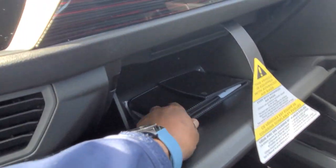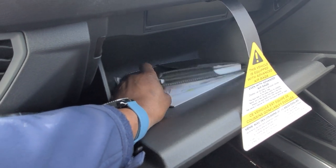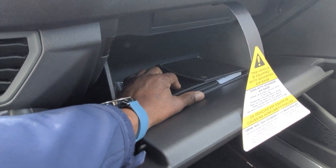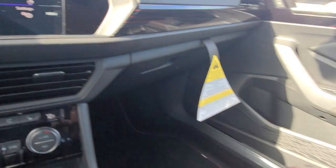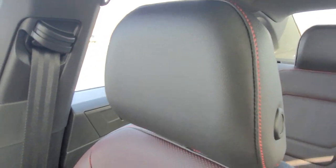There's a look at the glove box there. Your manual's right there. And then you also have the tire warranty and what have you right there. There's a look at your adjustable seat belt right there. Manual adjust on the headrest. You just push in on this button here and raise or lower.